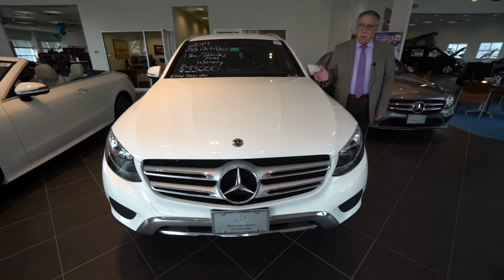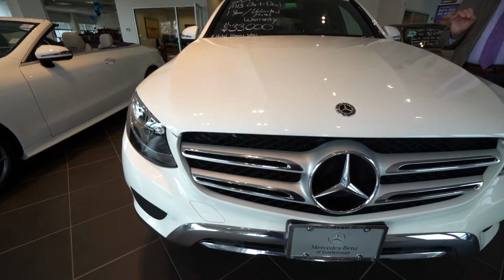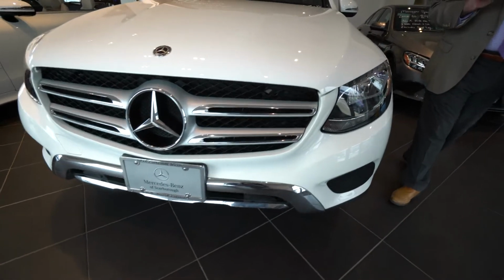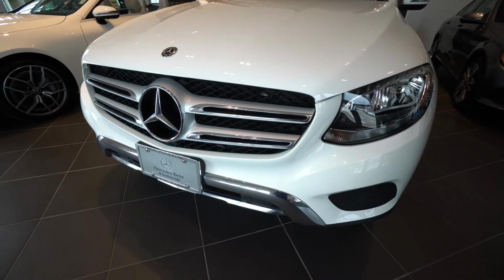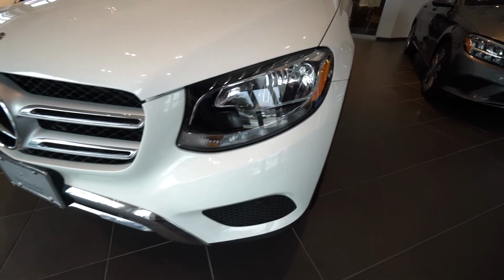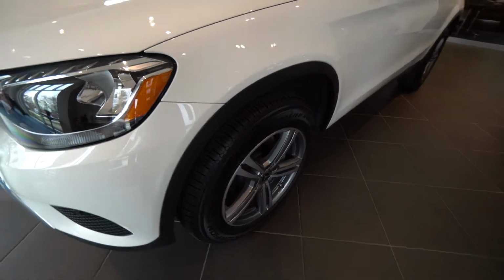As you can see, it's a 2019, but it's right in the showroom. This looks just like a 22 does. People won't know you bought a pre-owned car. Has all the current safety features, including Active Brake Assist. You have the brake assist system, which is radar powered. It's going to detect a pedestrian, a moose, a deer, anything.